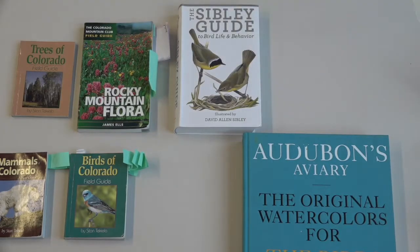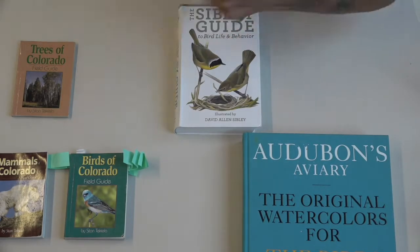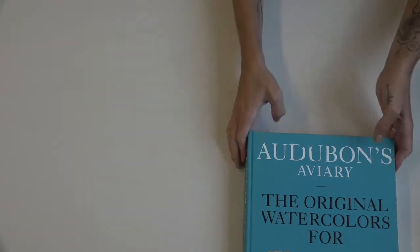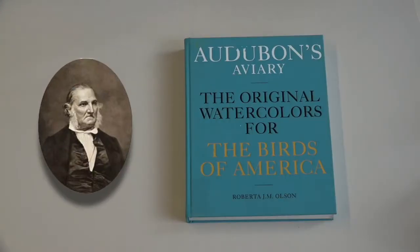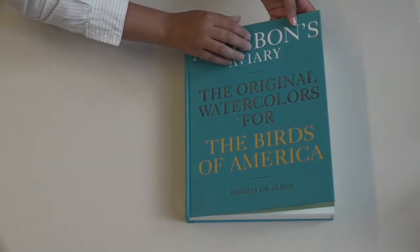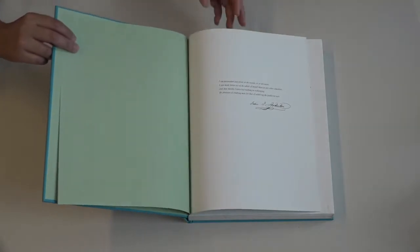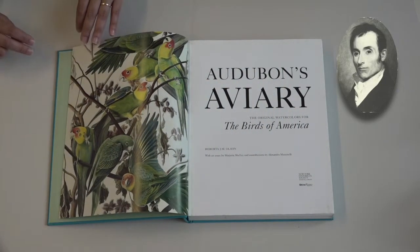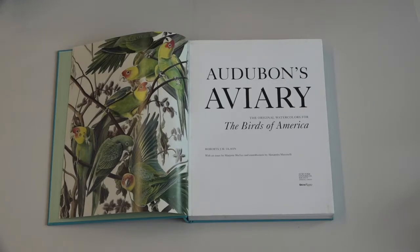John James Audubon, who lived from 1785 to 1851, illustrated The Birds of America, a collection of 435 life-size watercolor illustrations. Though he wasn't the first wildlife artist to attempt describing all of North America's birds, a distinction awarded to artist Alexander Wilson, Audubon's work was the primary catalyst in establishing ornithology as a discipline.